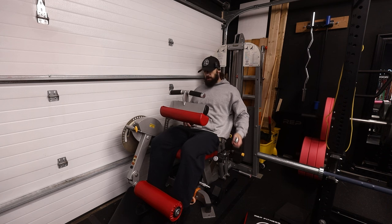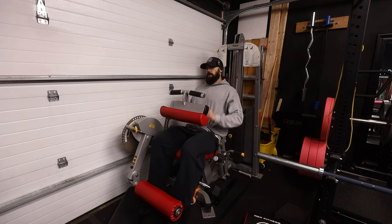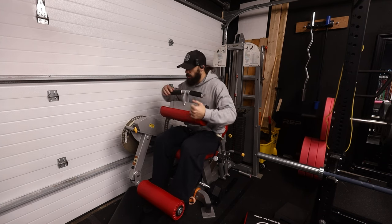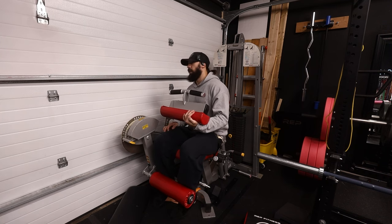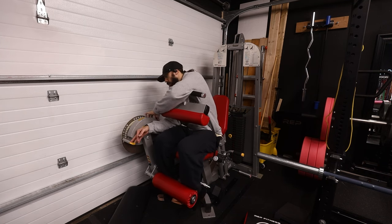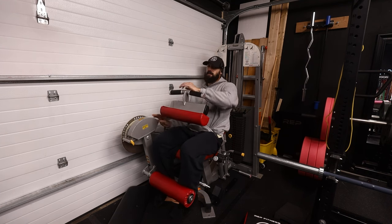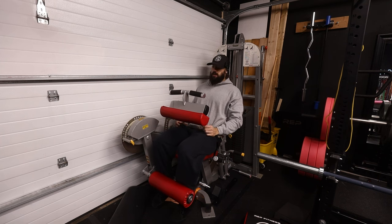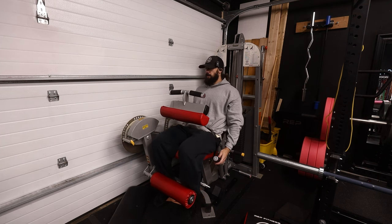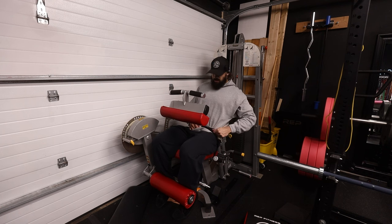But no, we're just gonna do probably two sets here on the leg extension, because I could tell my quads are pumped already. I don't need a heck of a lot more volume to finish them off. All right, come on. There we go. So let's get this. What am I doing, like 12, 15 reps, something like that? Let's just go.